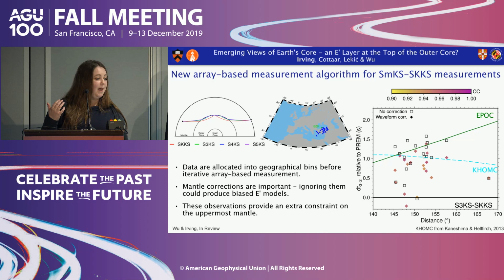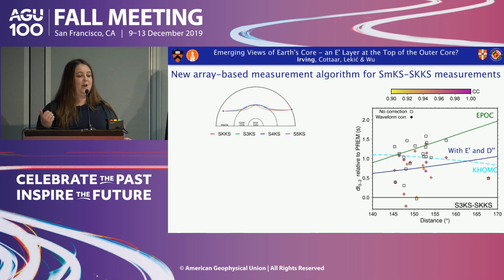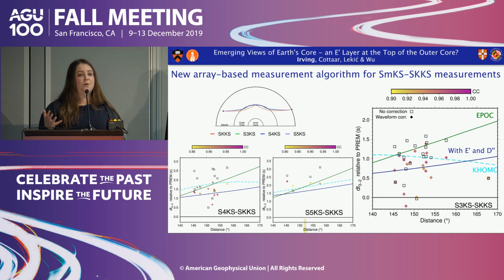However, if we put our new model with E prime changes and D double prime changes in, we actually find that we seem to do a better job with these S3KS, S2KS data. We also have other phase combinations. Again, we seem to be doing a better job with these data. I would caveat here that I'm only showing you SmKS data. Because we have changed the D double prime in this model, there are knock-on effects for mantle-sensitive phases, which I don't have time to talk about today.